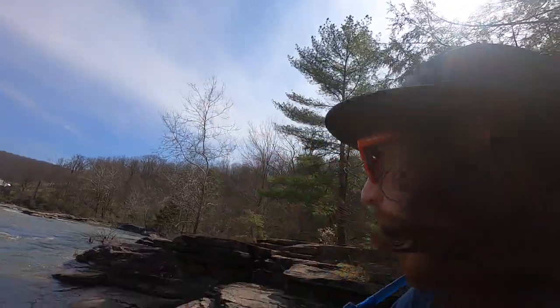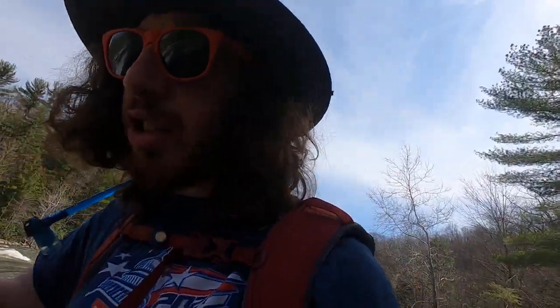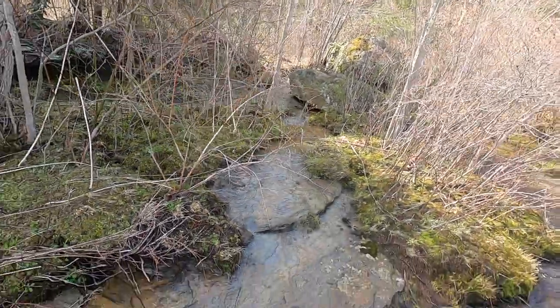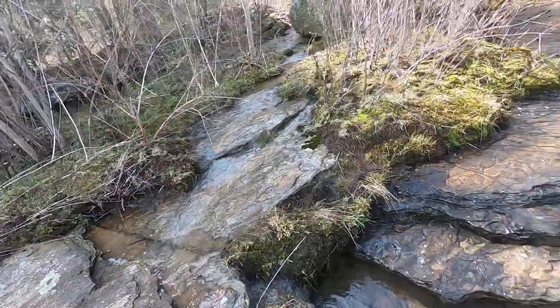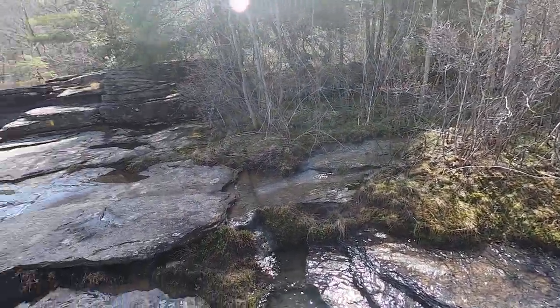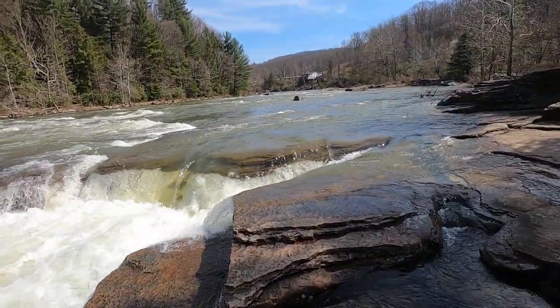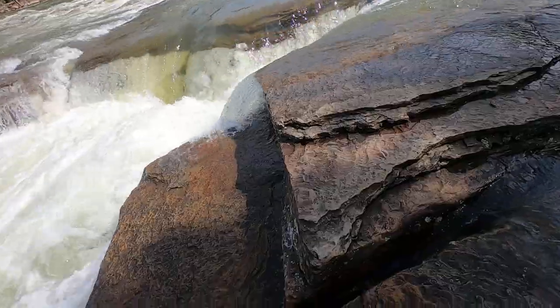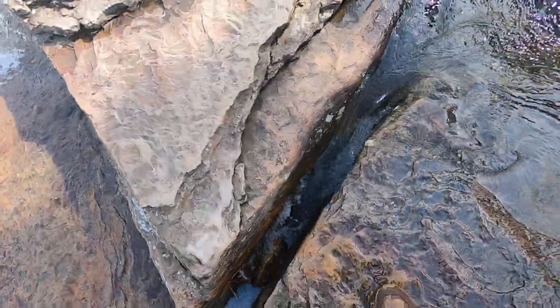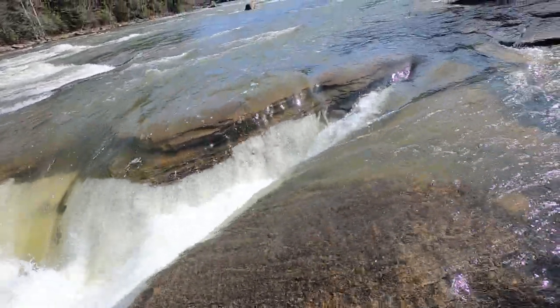Now these rocks all around here, I think they're shale. That's why they're so smooth and flat. Oh, and a little stream popping out of nowhere. Awesome. And over time, the water just completely makes them soft. Oh man, that's a nasty spot right there. Holy cow.